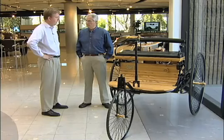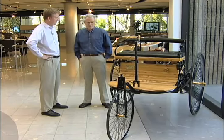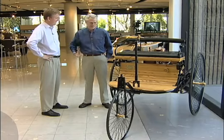Top speed probably about 15 miles an hour. 15 miles an hour. It's an interesting ride at 15 miles an hour. You think you're going much faster, but it's a fun ride. Well, the one that I had the pleasure of driving, it had the real thing going, that big piston going back and forth.